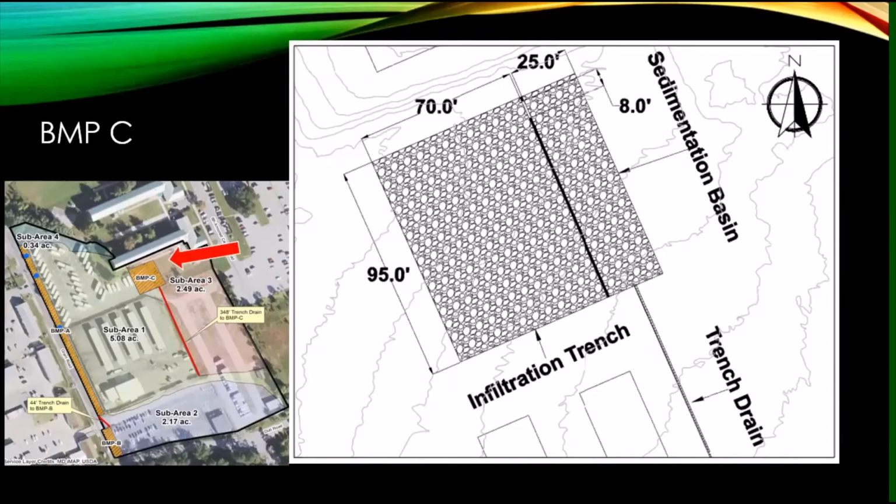The trench drain to BMPC has a pipe width of 10 inches and pipe depth of 16 inches. The sedimentation basin is 8 feet wide by 25 feet long. The infiltration trench is 75 feet wide by 95 feet long. It extends into the RV parking lot, so 3 parking spaces will have to be removed.